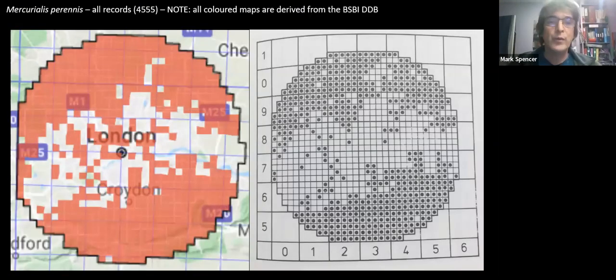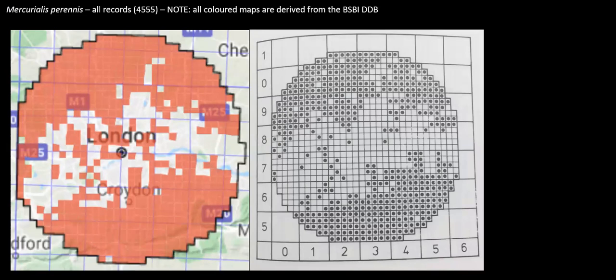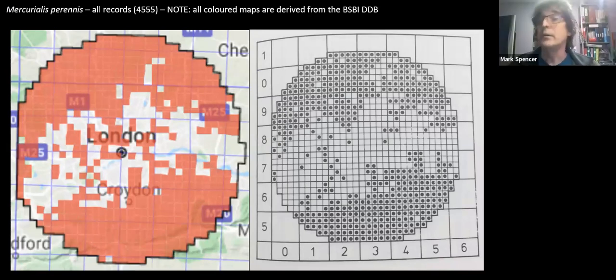Now, several weeks ago, I gave a talk where I was talking about progress in mapping London's flora through the London Flora Project and comparing data sets from the past. And I wanted to revisit this briefly because I made one or two comments previously that I want to modify. I was talking about the distribution of an important ancient woodland and hedgerow plant, perennial Mercury, Mercurialis perennis. Now, this map here on the left-hand side shows all of the known records that have been deposited by amateur natural historians over the last 300 years or so into our national data systems as we now maintain them for the Greater London area.